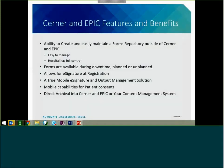So specifically, what are the benefits that we're bringing to Cerner and Epic customers? First of all, we're able to allow them to create and maintain a forms repository outside of the Cerner and Epic environment. And I'm sure some of you on Cerner and Epic are thinking, well, I can put forms in Cerner and Epic. But we're able to create that in a very easy to manage system, and it gives you full control.